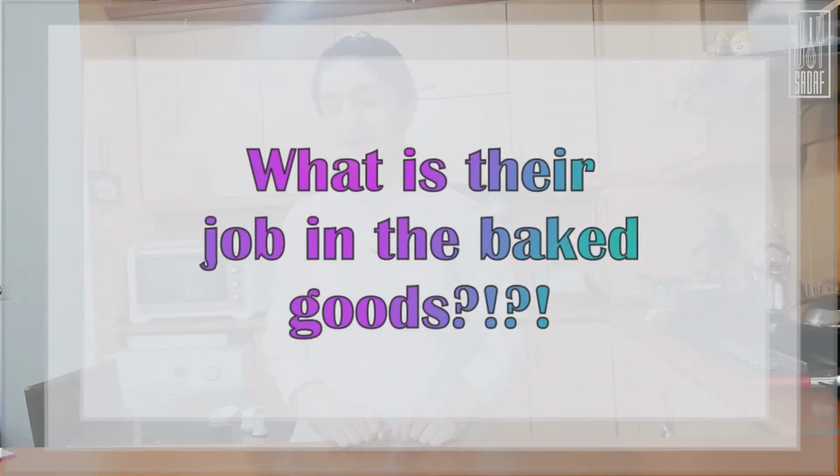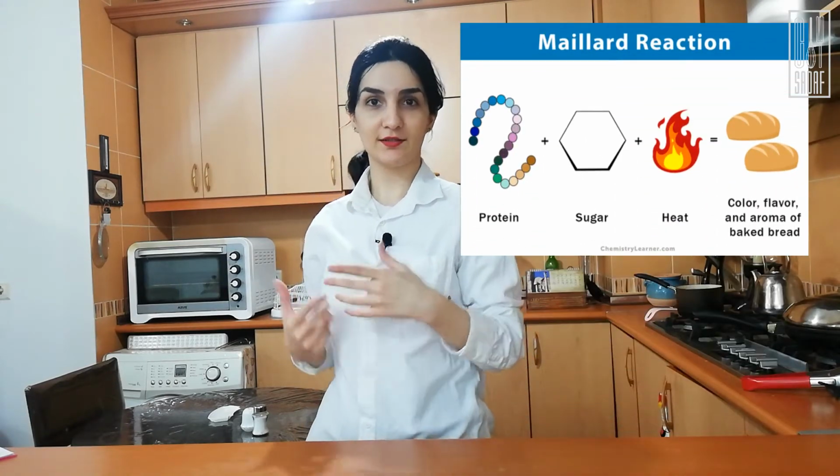And now let's get to what it actually does in the cake. As you saw, it has a lot of fat and protein, and the protein of the milk will go through the Maillard reaction in the oven and give you that kind of rich, flavorful taste. And it will give your cake or any baked good a fluffier, richer taste because of that higher added protein and fat. But it is also acidic, which will react with the leavening agents such as baking powder or baking soda that is in the recipe.